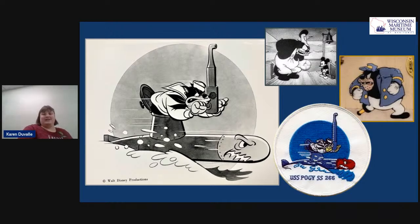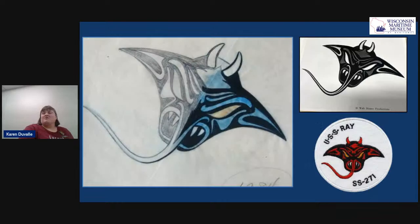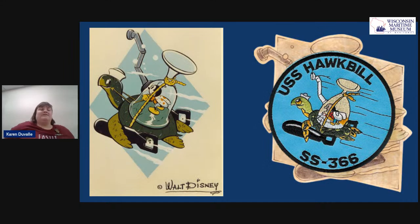Ray, I actually prefer both of the drawings over the patch. The patch gets a little muddled with the yellow. It's hard to see that that's like a face with eyes, but one of the Disney designs. All of us here love the design of Hawkbill, but we hate the patch because it ended up like this. Instead of a cute bug, it's got what looks like a creepy bald guy. Doesn't quite translate well, but the original design was cute.